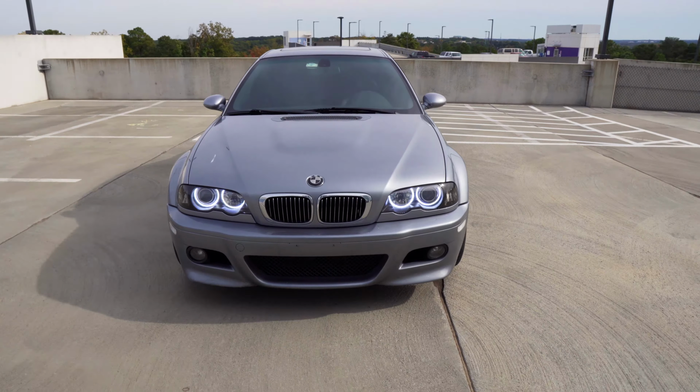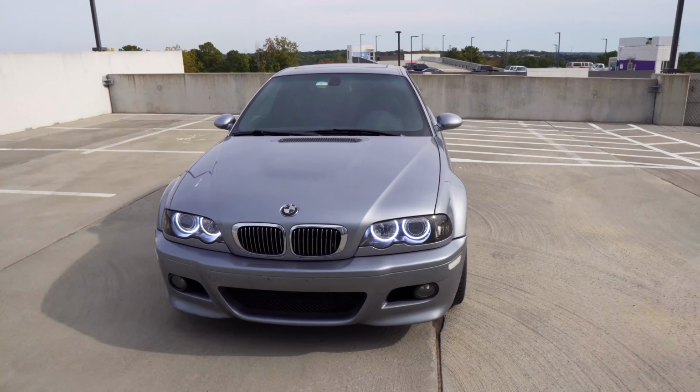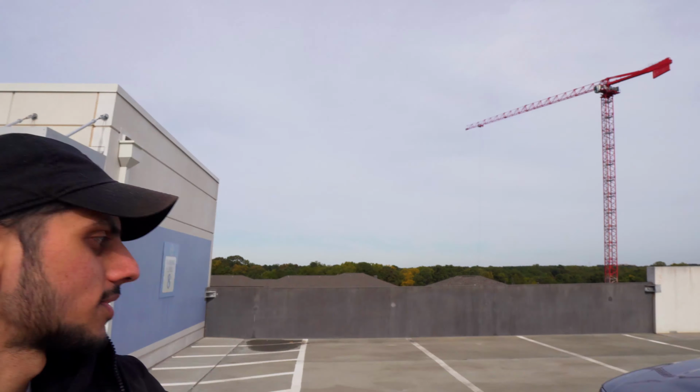I forgot what it's called. I used to know this stuff, but now I don't. But I'm just not a fan of this, so that's definitely going to change. And those chrome grills aren't going to stay for long. I've ordered the grills that I want, so that's going to be solved.